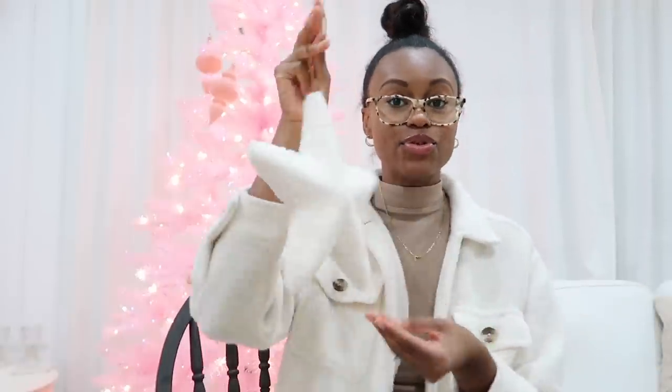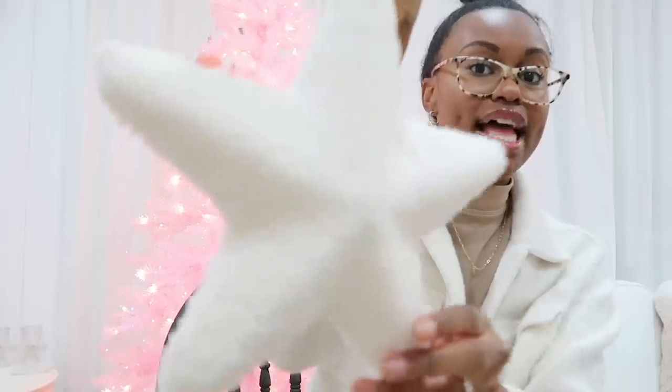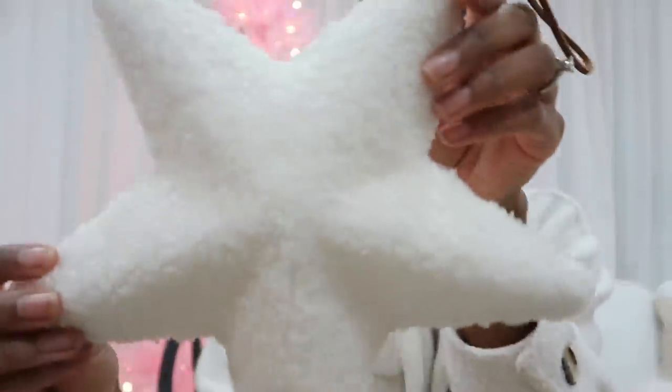Doing that made me a little warm. But okay, I just want to show y'all the rest of the stuff from Sweet Masonry that I'm going to be using. So we have these really pretty boucle sherpa ornaments that I'm obsessed with.